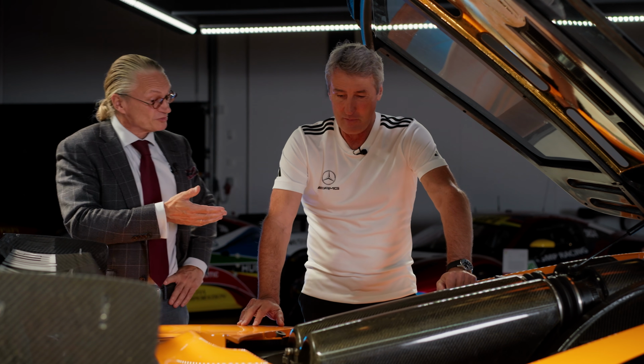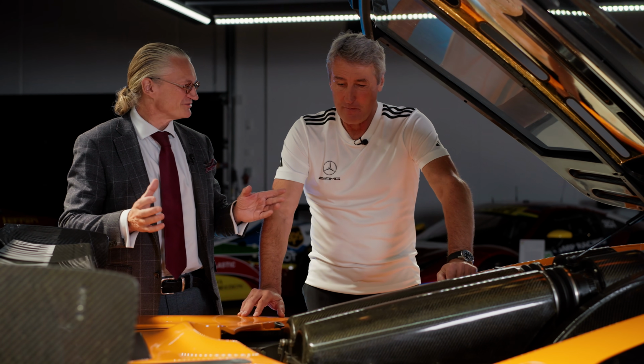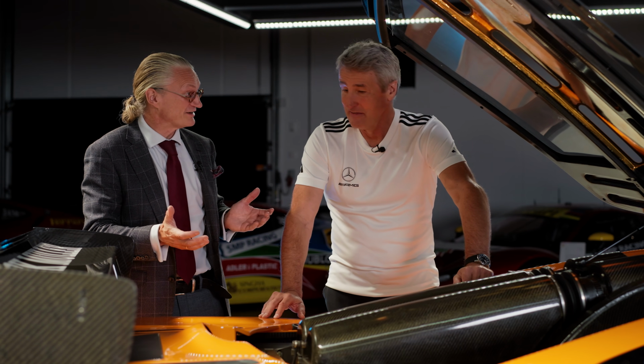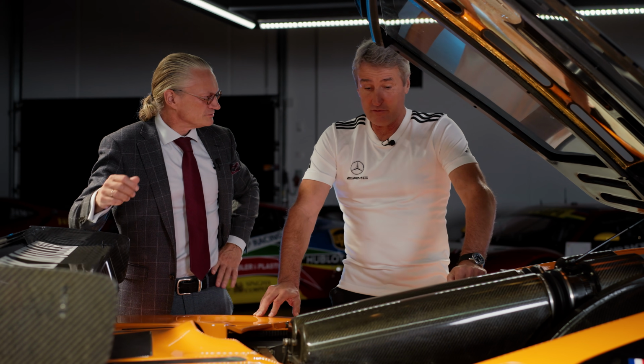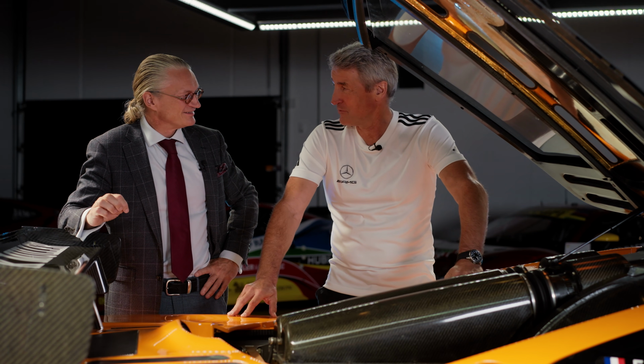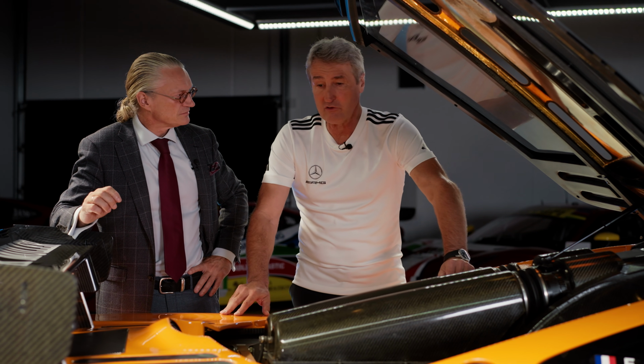Yeah, but you mentioned that one of the disadvantages of the V12 is simply its physical size. So actually, the Mercedes team took the consequence of that later. 100%. Of course, at McLaren, we saw the V12 in that car and we thought, okay, this must be a good base, and we started with that. But we were always struggling with the weight.